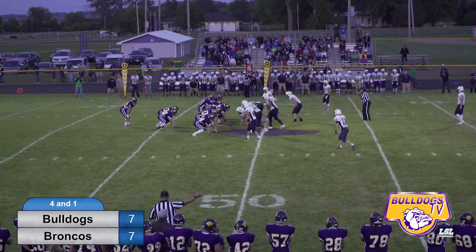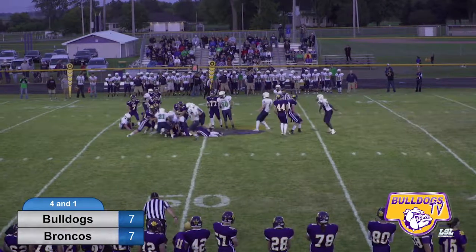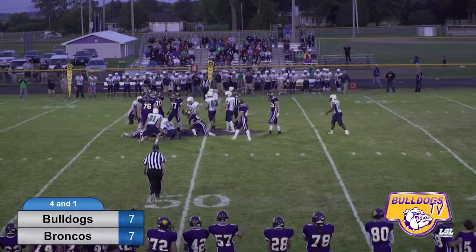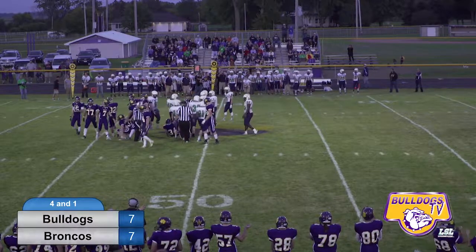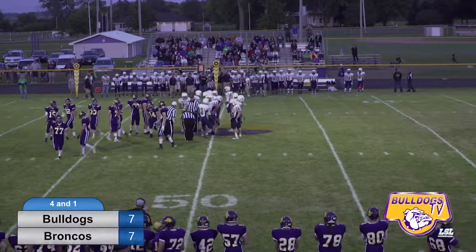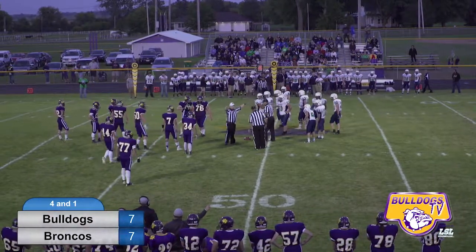Their same tight formation with three backs behind Beamer. He gives it to the second back this time. He might have got it with forward progress. Let's see where they spotted. The one on the far side of the field looks like he's got his first down. I think it was Maverick Schmidt on the carry.